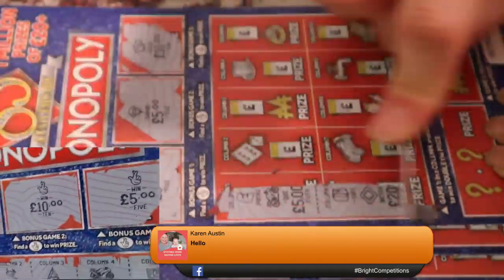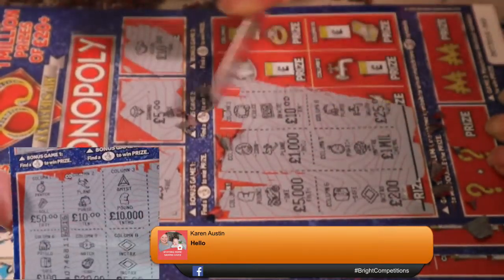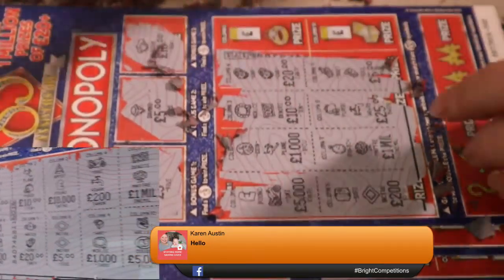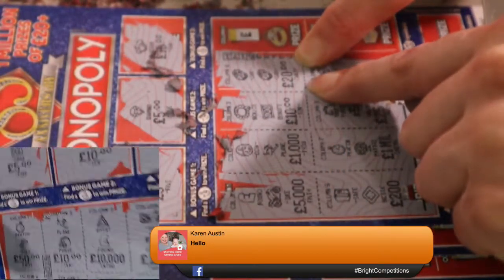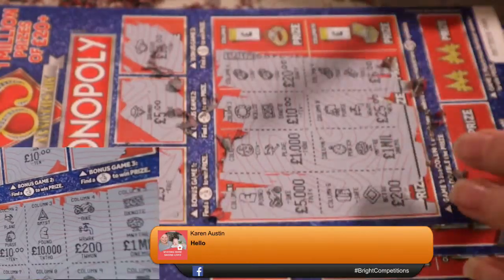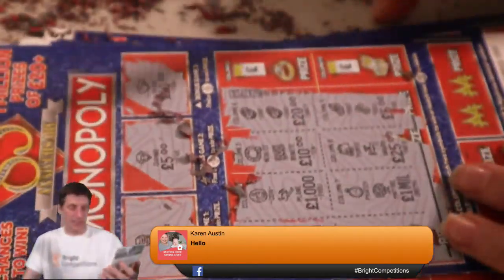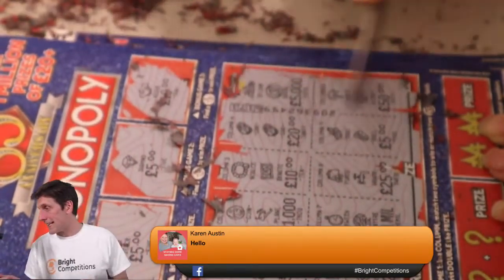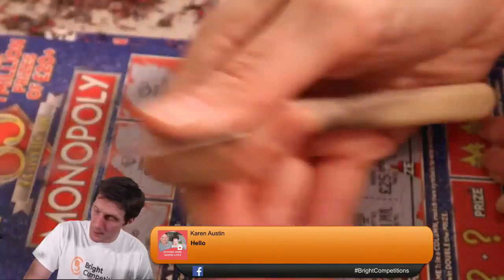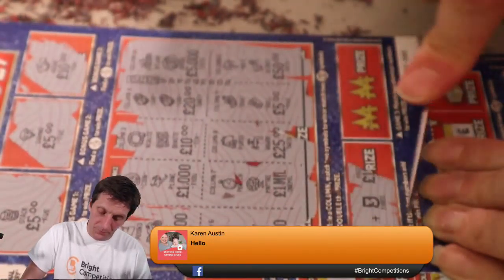Win £5, there you go, that's that one. What else we got? Win £5, there you go, that one there. Say again? £20 win, another £20 win. How much was this one? I can't see. Oh, and the 10 up there. Sorry, that's a 10 up there. That's a £20. Yeah, that one was a £20 card in the 39. So we've just got another 20. Right, so there you go. There's another £20 already. So we're at 185 quid.